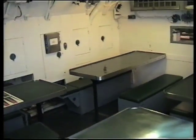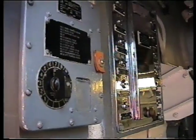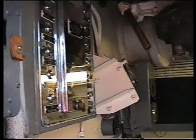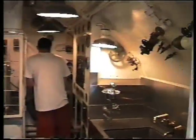They still have glasses, glass, you know. Located in the after overhead.